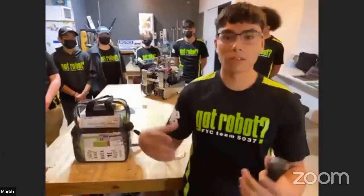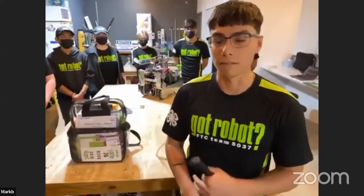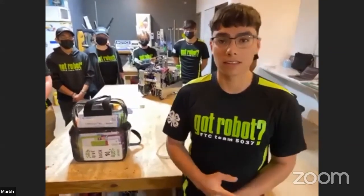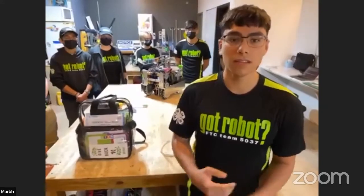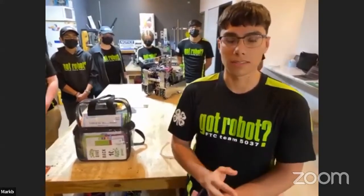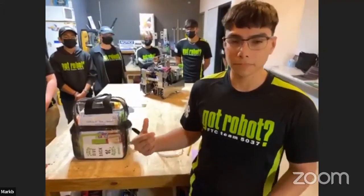We can put all of those together in a main assembly and then create our entire robot file in CAD. And one of the reasons that CAD is so useful for us specifically is because we have to come up with, build, design, and then manufacture all of our parts for our robot.